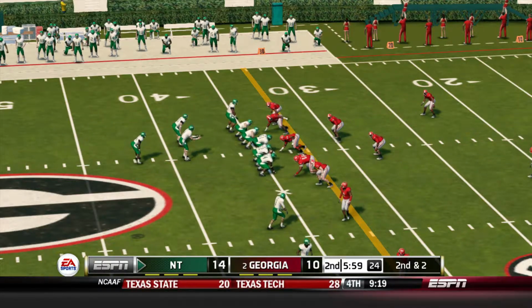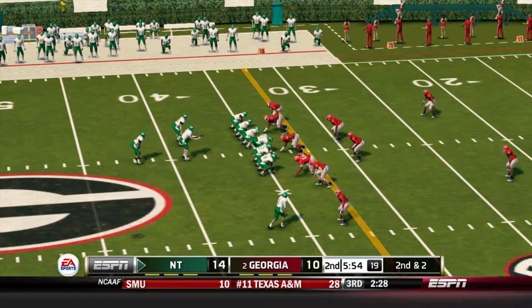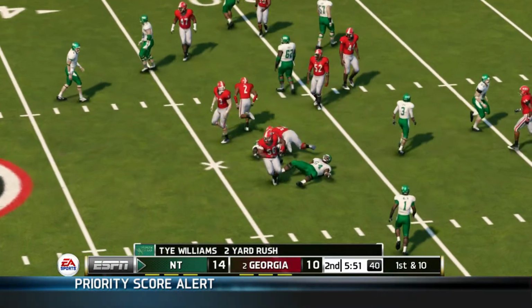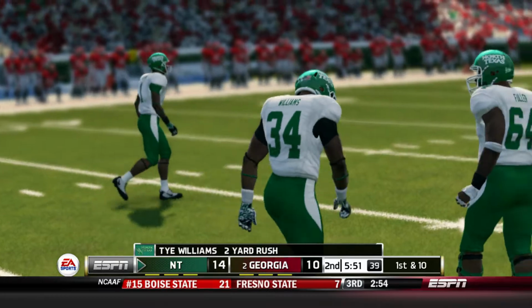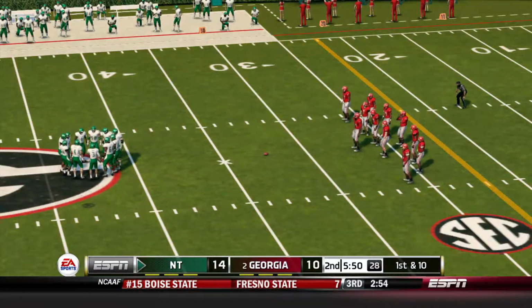North Texas is up 4. Run. He gets out to about the 32-yard line. Gain of 3 yards. First down. Here's the 8th play of the series.